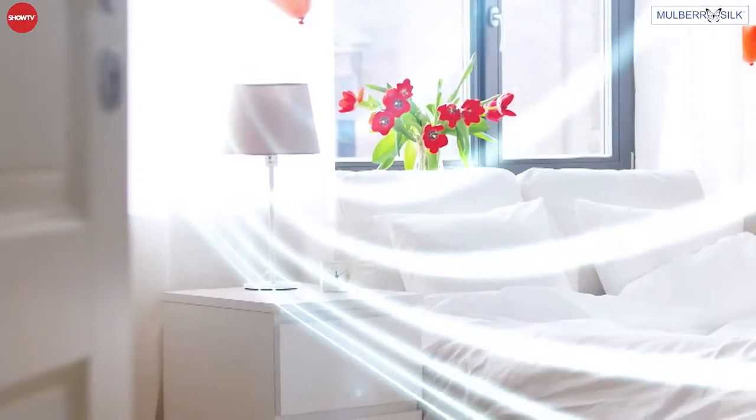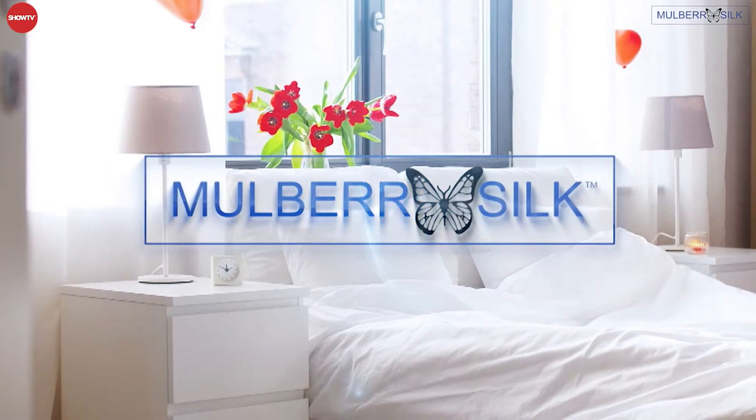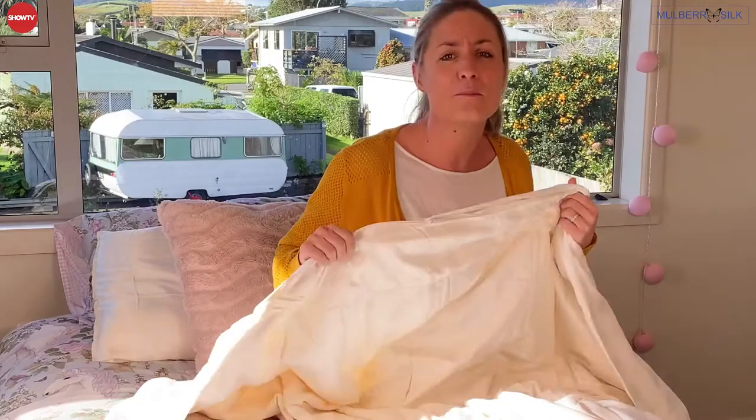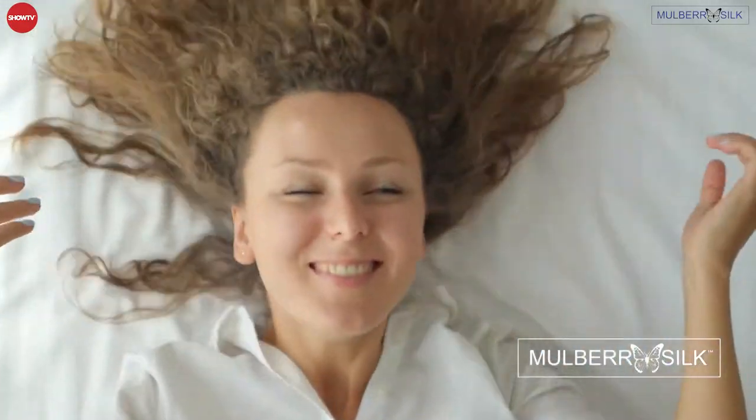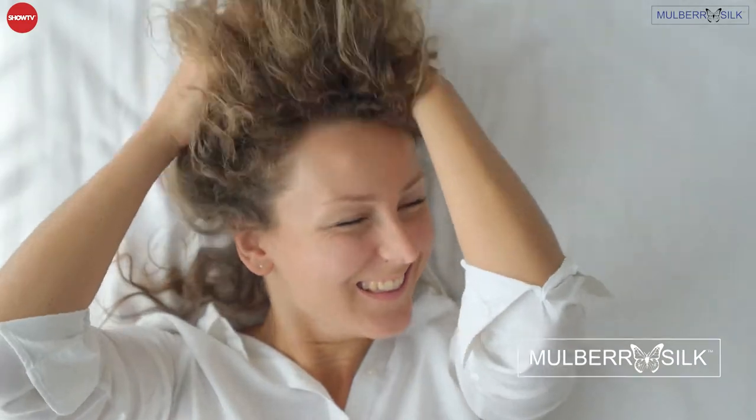If you haven't seen them already, or if you have seen them and you absolutely love them, the silk duvet. Now, we have been selling this for years and years, and it is honestly one of our biggest sellers. People absolutely love them, and to be honest, once you've slept under them, you can't sleep under anything else. Now, they are absolutely beautiful.